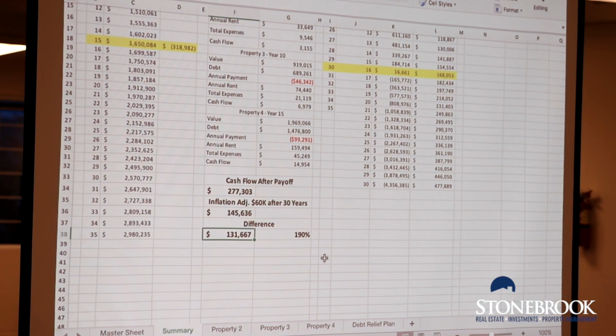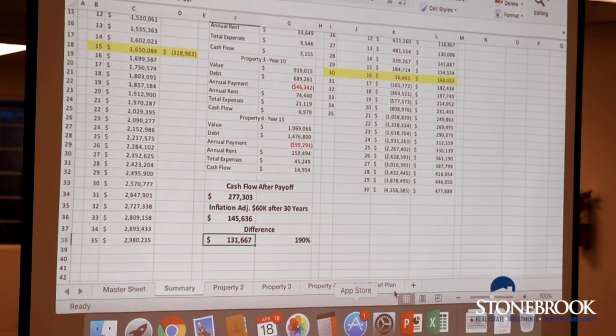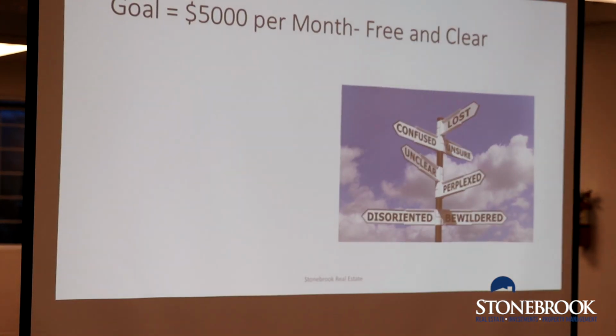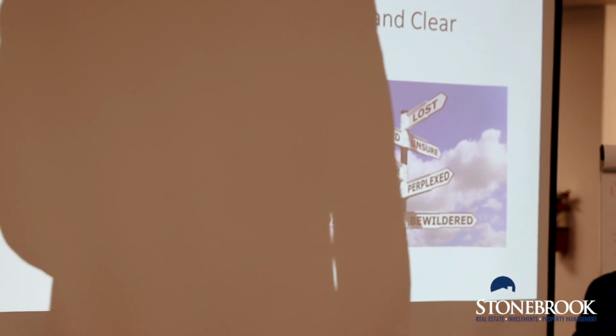All right, so second year we buy this property, we go down the line, and our cash flow goes to $3,155 a year on our $100,000 investment. Who's excited about that? 3.1% return, awesome. Okay, so now we go to the third year, we're gonna buy property number three, and here we are, here's our equity on property number two.